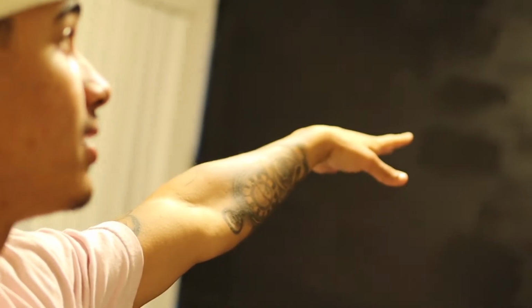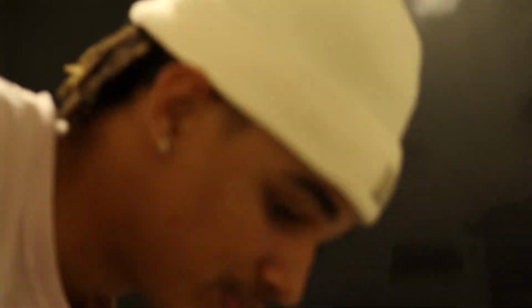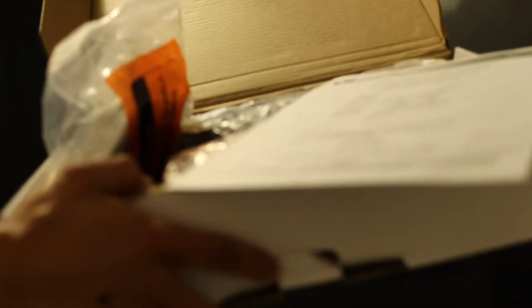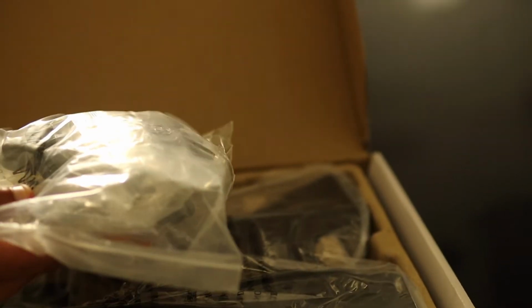Now that that's done, I'm gonna go ahead and let it dry. While I'm doing that, I'm gonna go ahead and try to mount this TV. I am gonna try to use this TV mount and mount my TV to the wall. Wish me luck.